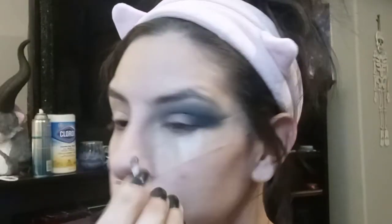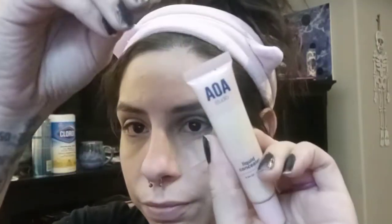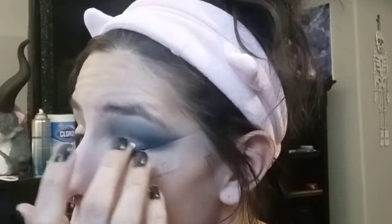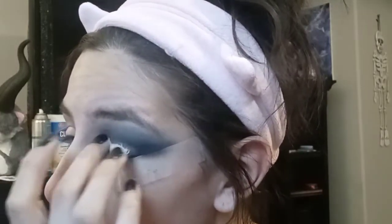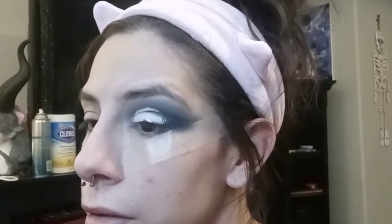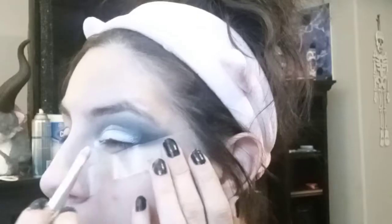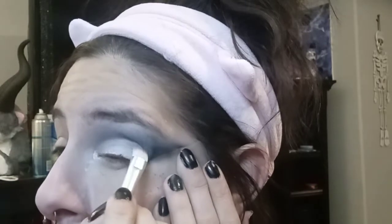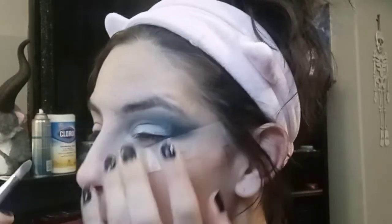I grabbed a Q-tip so that I could clean up to cut the crease right here. And then I got an AOA concealer from shopmissa. Put just a tiny bit on my finger and put it on my eyelid. And then I looked down and then up. And I like to look around. I'm sure you've seen this hack before, but basically it helps you see where you should be cutting your crease for your eye shape and stuff like that. And I mess up right here. See? But I clean it up with a wipe.